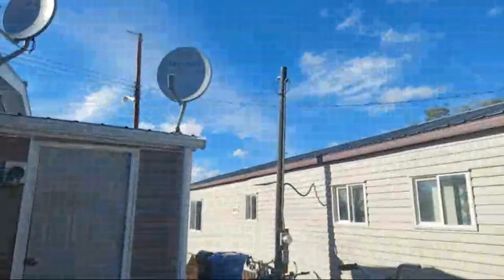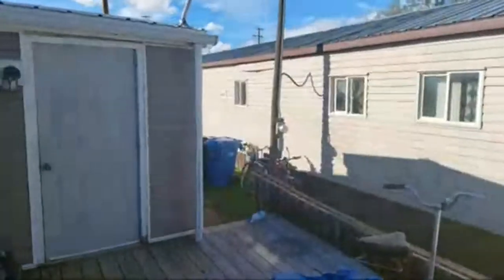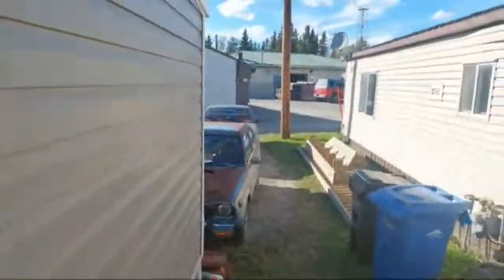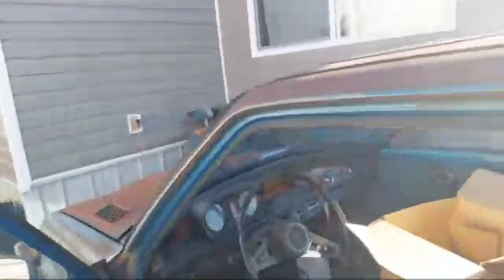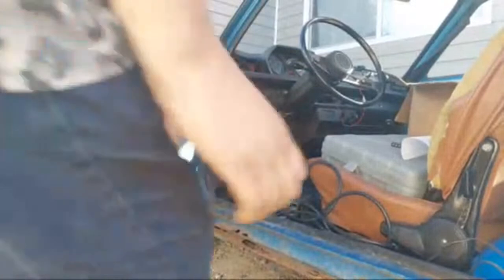Let's flip it around. God, it's so nice to have my tripod set up. I love this tripod. Because if we go over here, I'm pretty sure my Civic's unlocked. Yep, it is. Just so I can reach that stupid underneath.